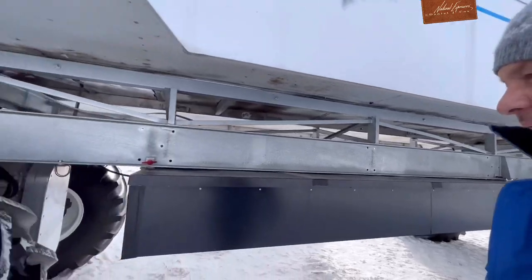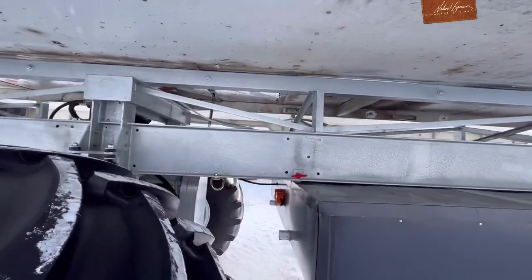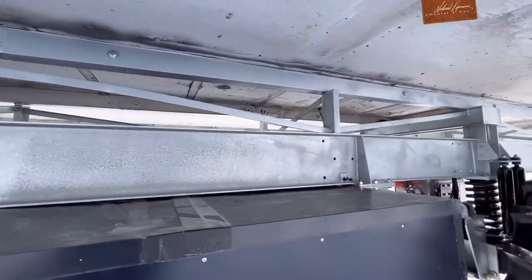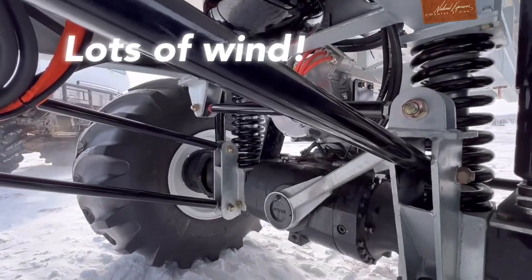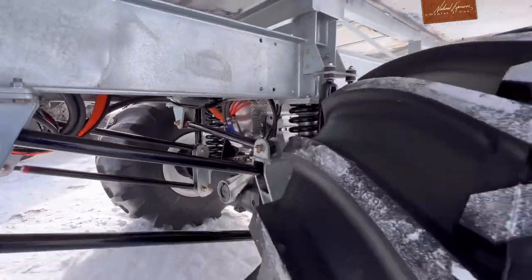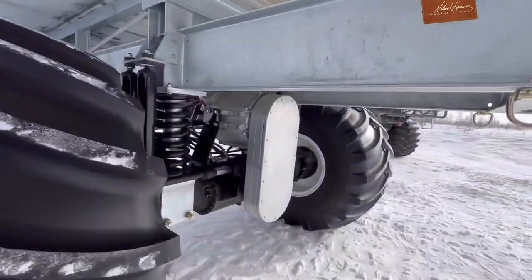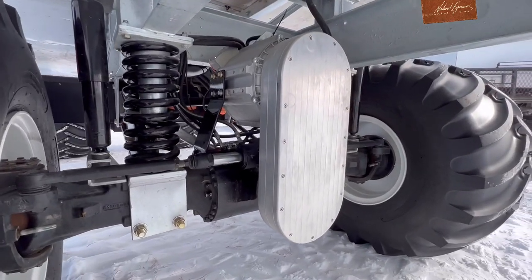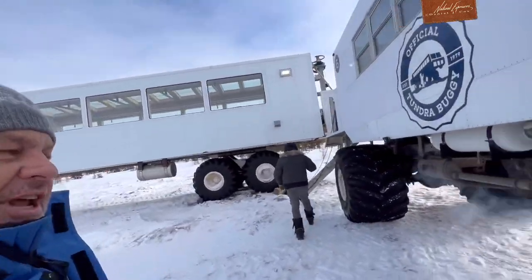These are all batteries along here, but this all looks so much different than the days when I was working up here helping them drive these diesel buggies. But look at this stuff. Wow. This is all electric. So here's the diesel version.